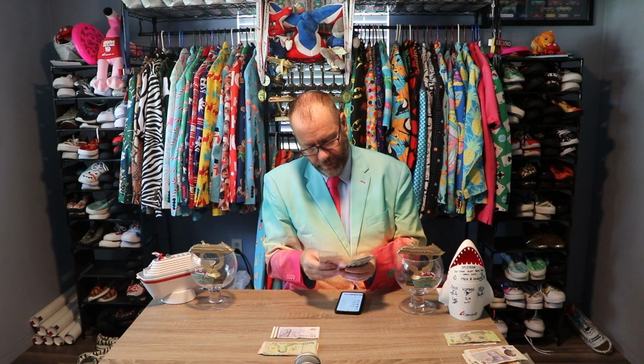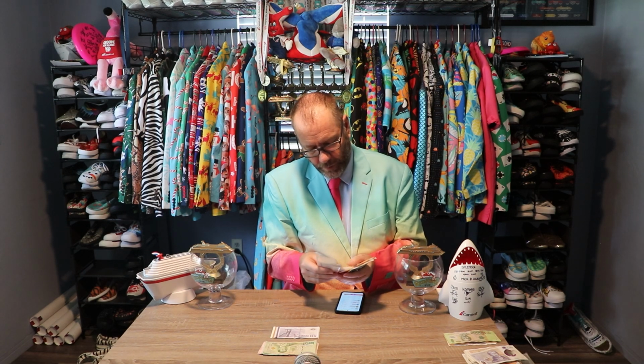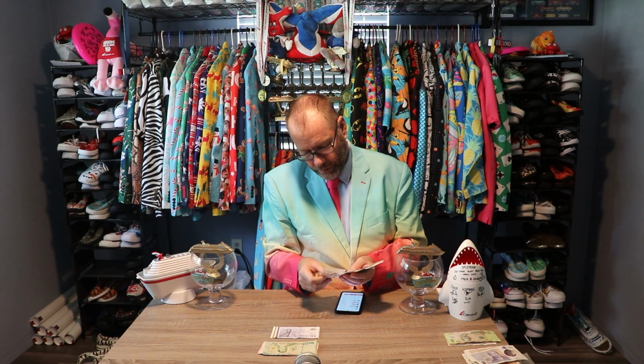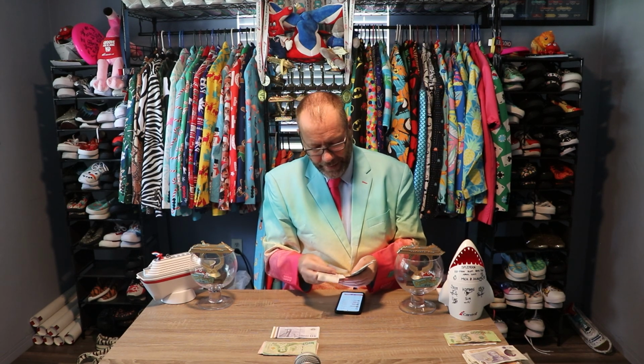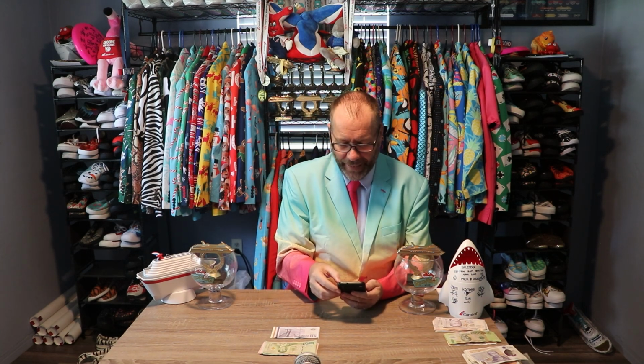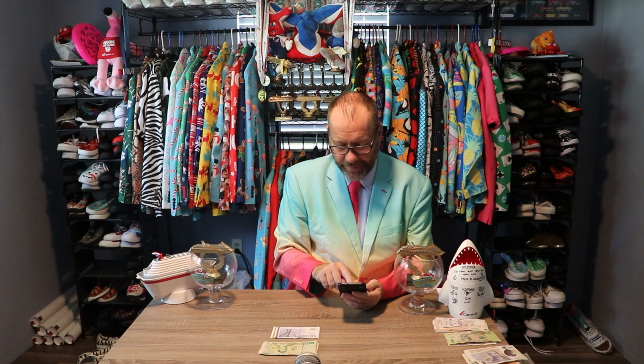50, 100, 150, 160, 170, 180, 190, 200. 211 Singapore dollars. Again, we bought extra last time because we knew we were going back, so that is way more than I would normally recommend. 211 Singapore dollars is 157 US.